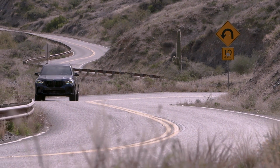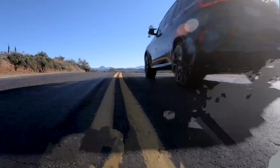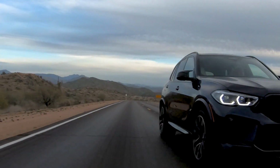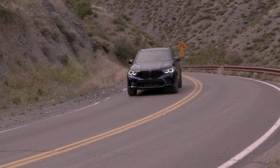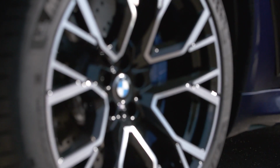Where the new M's defy logic is the manner in which they handle. These things are supposed to tiptoe through a corner, not attack them like a dog after a meaty bone, but that these two sure do. The M-specific adaptive suspension and active roll stabilization deliver a ride that's flatter than gravy on a plate, and it does not beat the riders up when you're cruising the highway. Throw in a sorted steering system and massive brakes, and you have one sweet package.